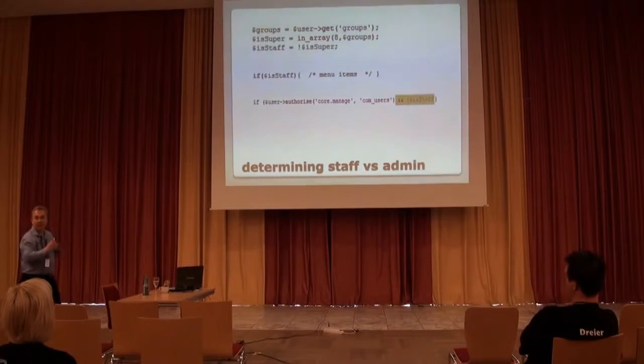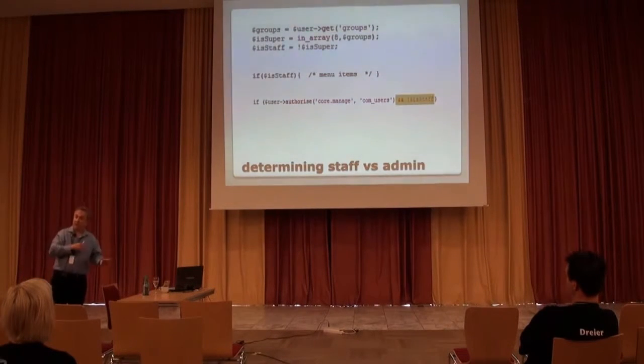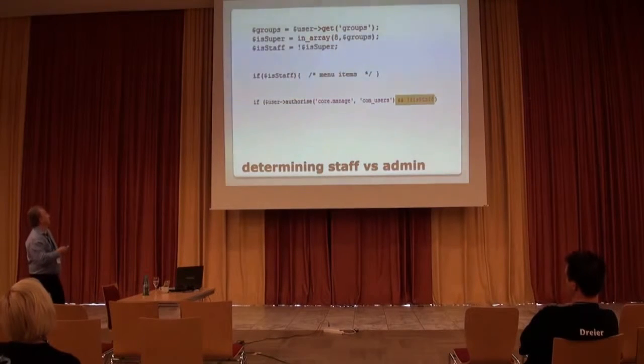I create two variables, is super and is staff. Are they a super administrator? Are they staff? They're going to be one or the other. If they have group 8 in their array of groups, which is the super admin ID, then it's going to be true. If not, it's going to be false. And then staff is just the inverse of super.